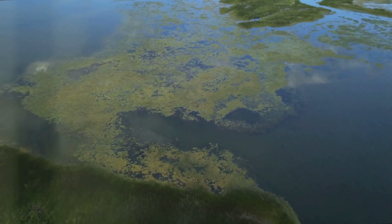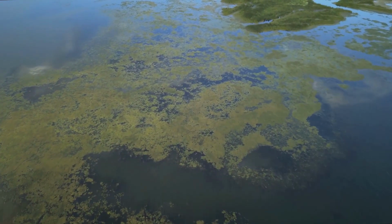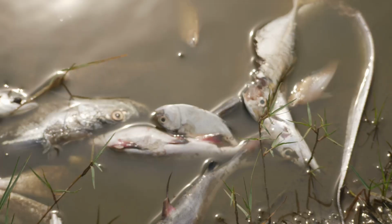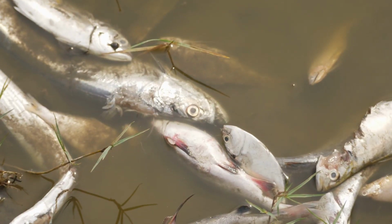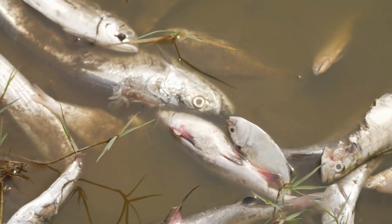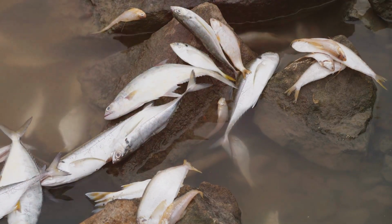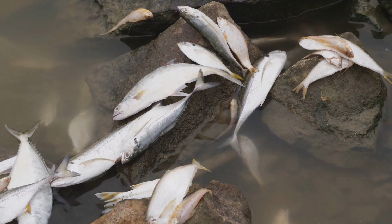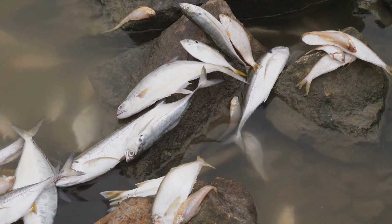Dense blooms can block sunlight from reaching submerged aquatic plants, hindering their growth and disrupting the process of photosynthesis. This lack of oxygen production can lead to oxygen depletion in the water, creating dead zones where fish and other aquatic life cannot survive. Furthermore, some cyanotoxins can directly harm fish and other aquatic organisms, leading to fish kills and disrupting the natural balance of the ecosystem.